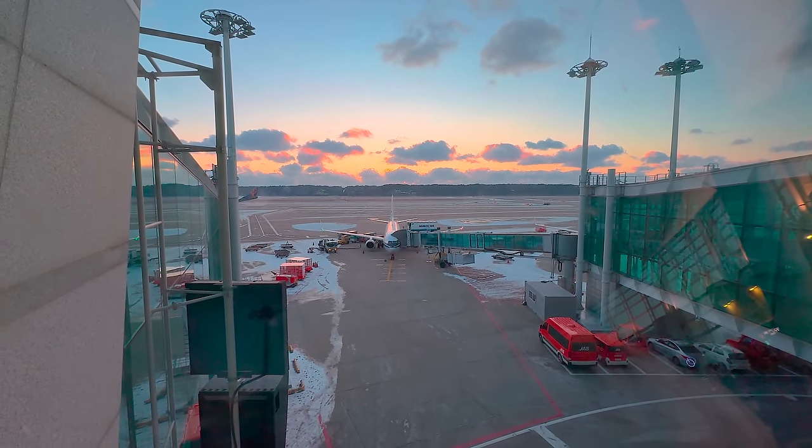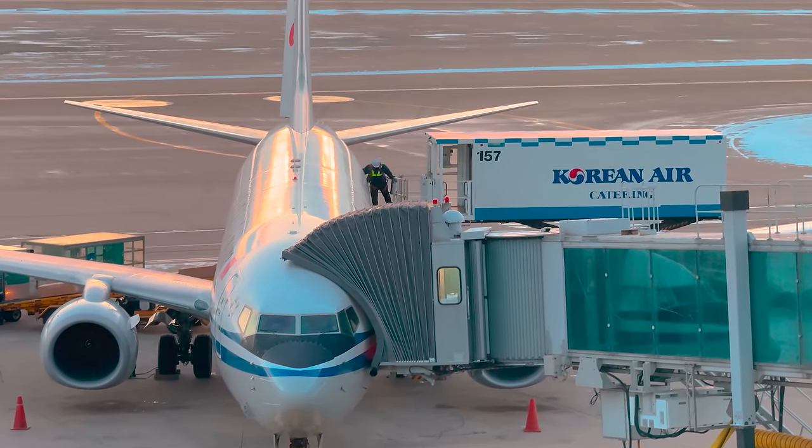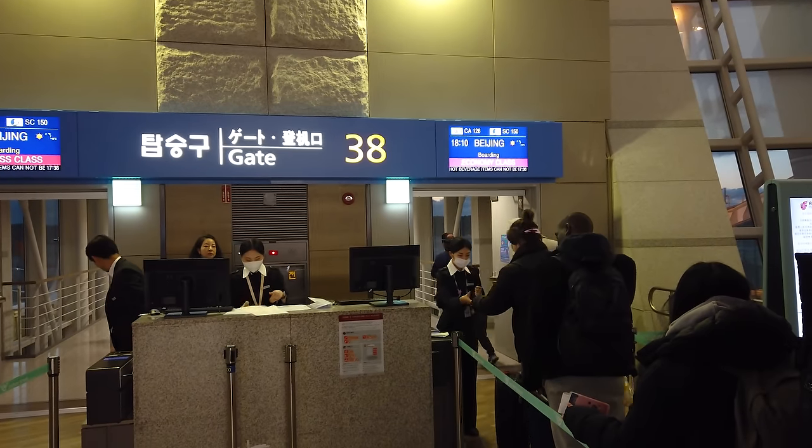Our first flight from Seoul to Beijing takes only around 90 minutes and will be operated by this 2014-built Boeing 737-800, registered Bravo 1958.